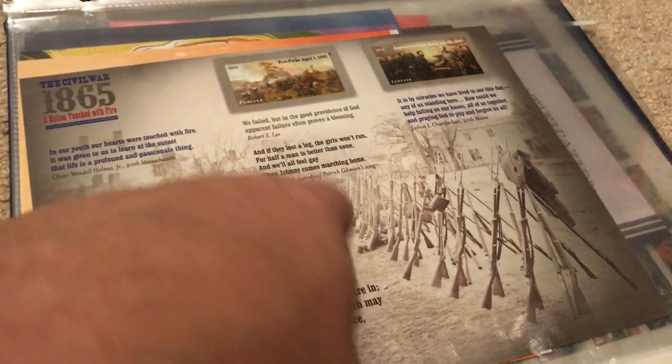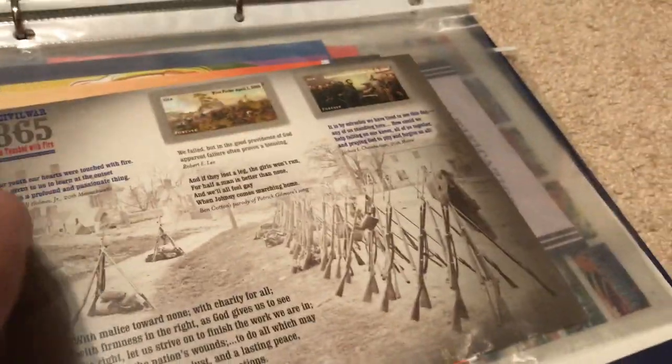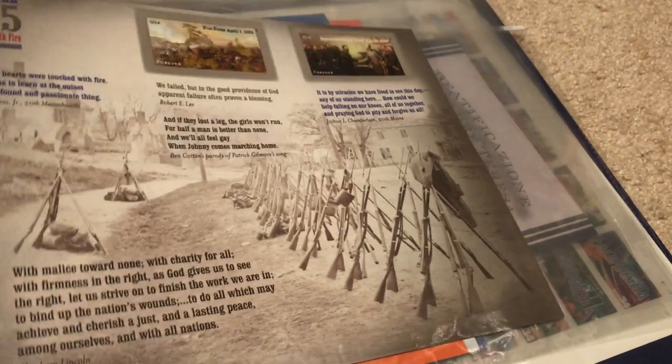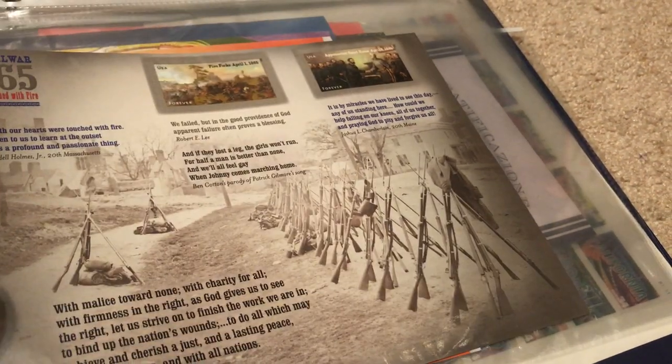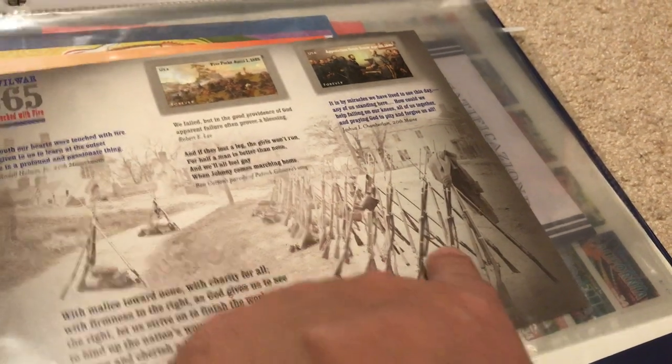And then 1865, Five Forks and Appomattox Courthouse. Also, this was the year Abraham Lincoln was assassinated. This was the last year of the war and the beginning of Reconstruction. And signified by the rifles being put up, stood up.